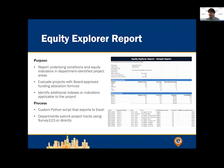Departments can either submit their reports through the Survey 123 forms that we'll be showing next, or they can provide them directly to RD, and then they will pass them over to us. Ideally, the data coming in comes as census tracts, although we're also able to geocode them as needed to associate the tracts and go from there.